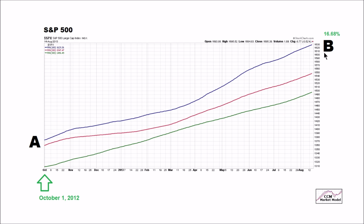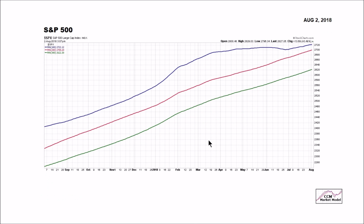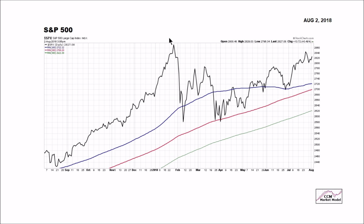This is the same point A and same point B using the 100, 200, and 300-day moving averages. How do the exact same moving averages look today? Are they rolling over? The answer is no. 100, 200, 300, August 2nd, 2018. This is not particularly alarming here. Market looks like it's trying to right itself. We don't have any bearish moving average crossovers, and the slopes of all of them are still constructive. And during the entire correction, the trends still looked constructive.